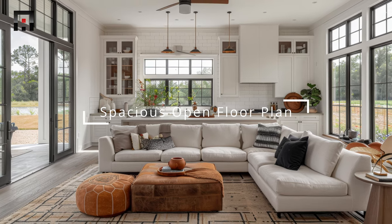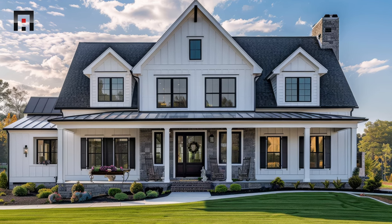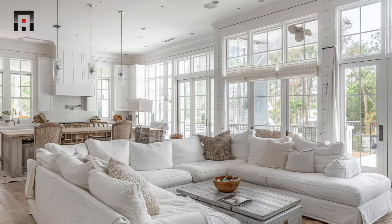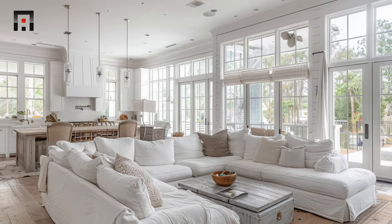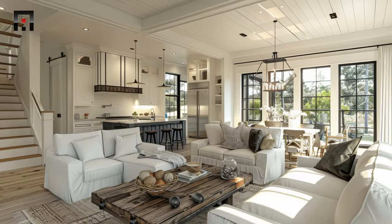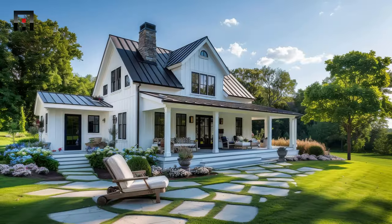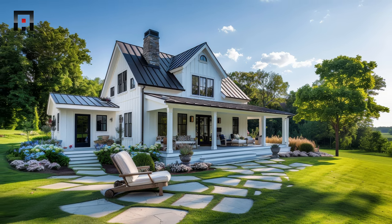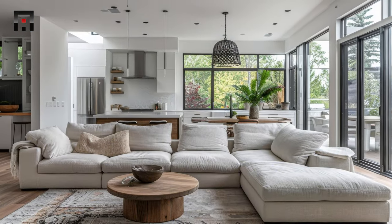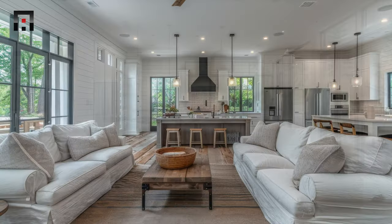Spacious open floor plan. One of the standout features of this modern farmhouse is the spacious, open floor plan that seamlessly connects the living, dining, and kitchen areas. This layout creates a wonderful sense of flow and allows natural light to flood the entire main level, making the space feel bright, airy, and inviting.